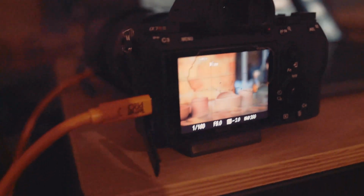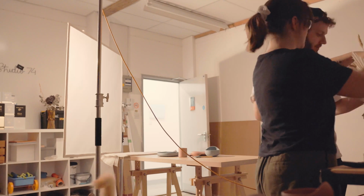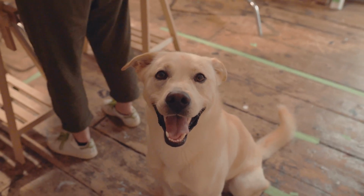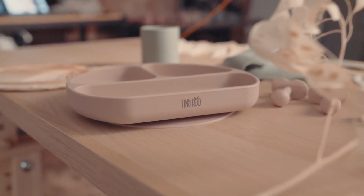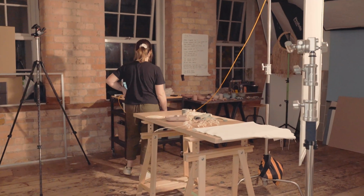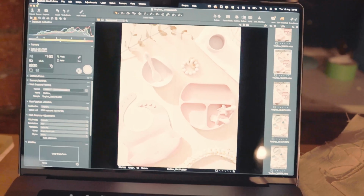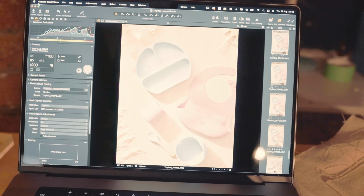This is the new broken camera. Rachel's new bag. What do you think? So we're shooting combo setups, a mixture of different colours of stuff. And Rachel is doing a good job so far.